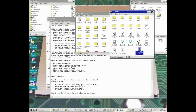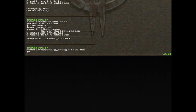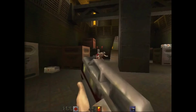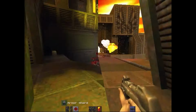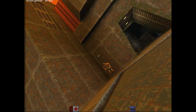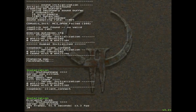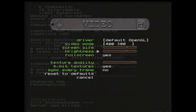Yes, we can. Chromatic Research was kind enough to make a Direct3D to OpenGL wrapper that works only with id Software titles like Quake and Hexen. So basically, Quake 2 runs through emulated OpenGL, which relies on a software renderer. Sounds great. The image quality is decent at 640 by 480, and we get, yes, 13 FPS. Not great, not that terrible either, considering how the OpenGL rendering is performed.